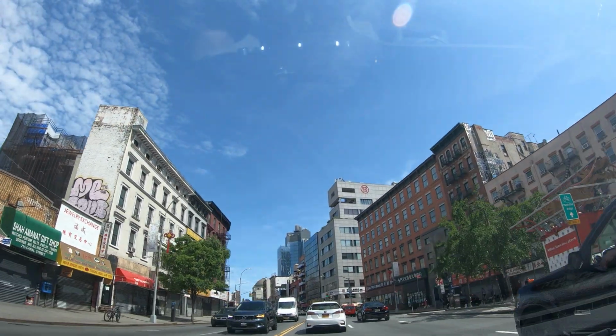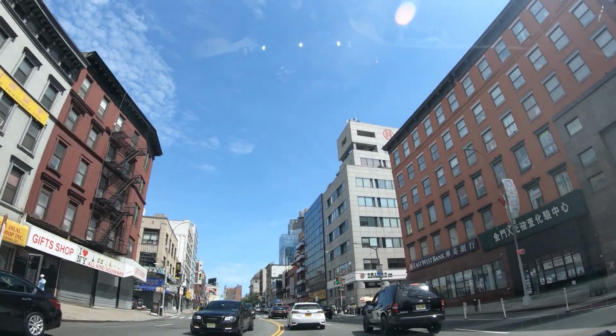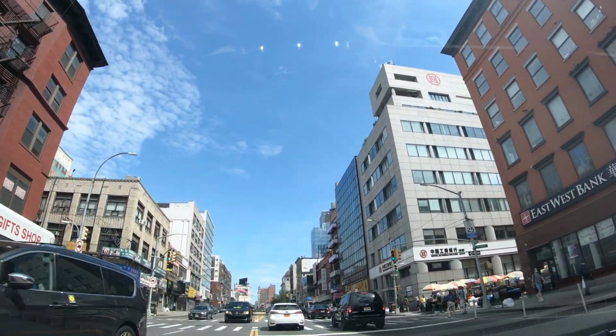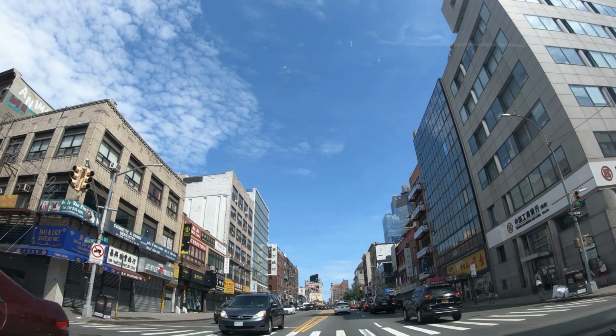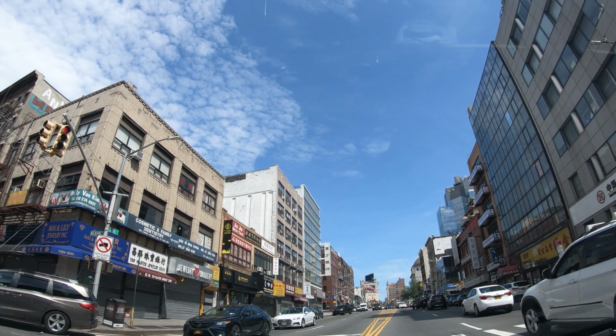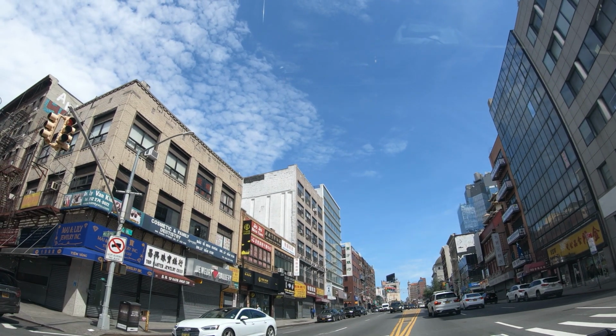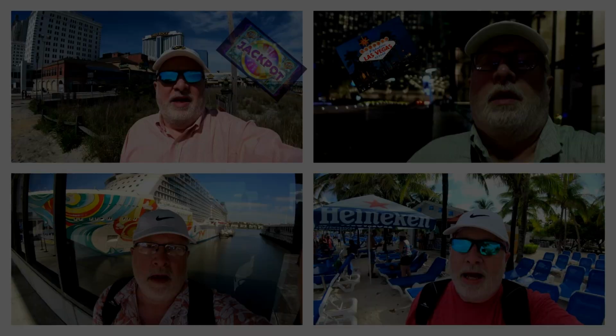First, we'll be visiting Little Italy, which, by the way, is getting littler every year I come here. Then we'll visit Chinatown, which, by the way, is growing every year I come here, taking over neighboring neighborhoods such as Little Italy and the Bowery. But first, let's make a left here onto the world-famous Mulberry Street in Little Italy, shall we?